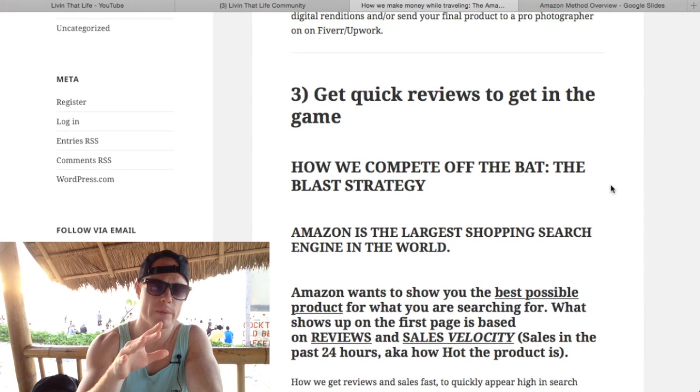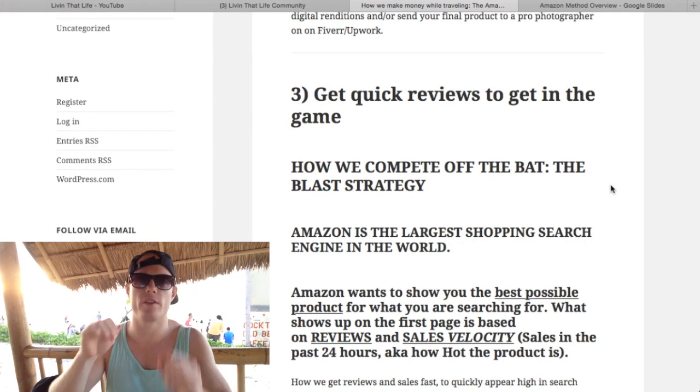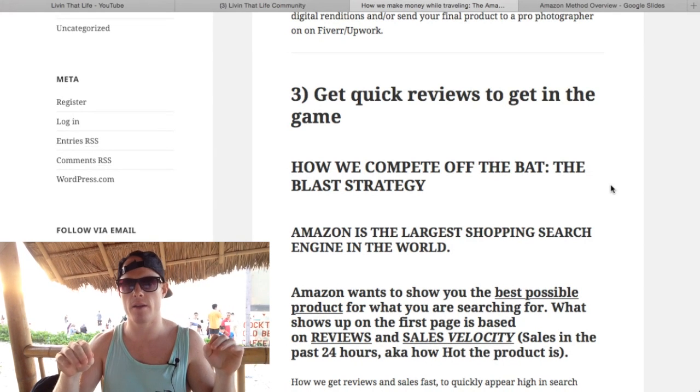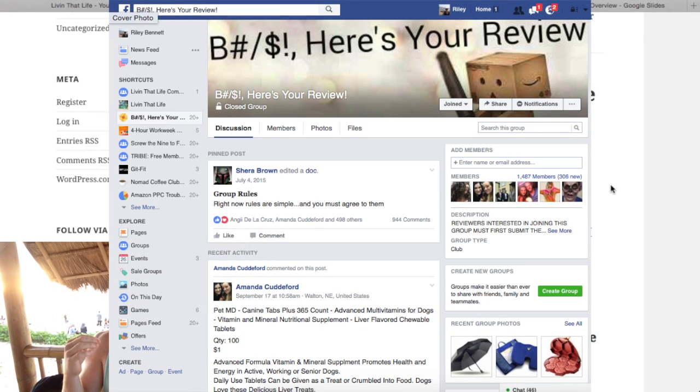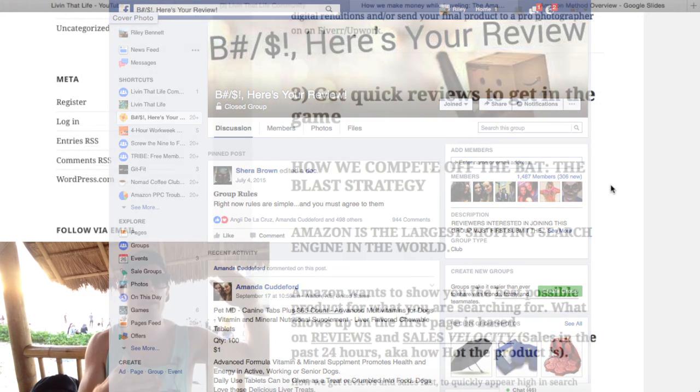Okay, here's step 3, guys. Once it arrives in Amazon, you are going to do the blast strategy, and basically what that is, there's a bunch of Facebook groups. They're called dollar deal groups. So it's a bunch of stay-at-home moms, and they like to review stuff. And so what you do is you create coupons. You create like 100 coupons, or however many you want to give away.